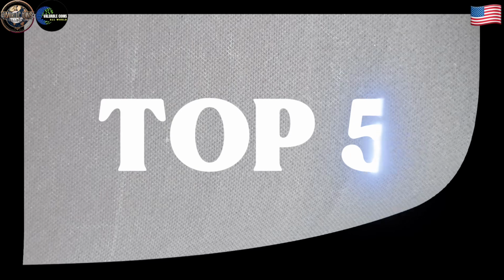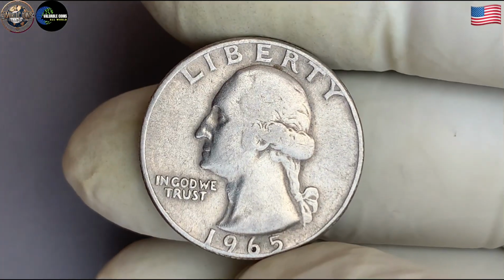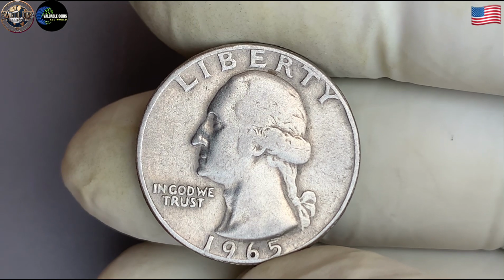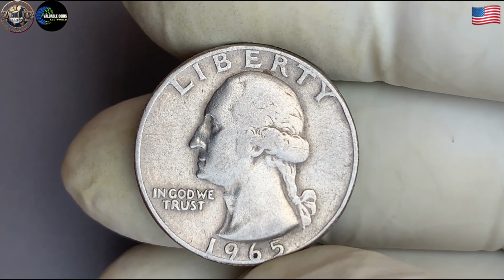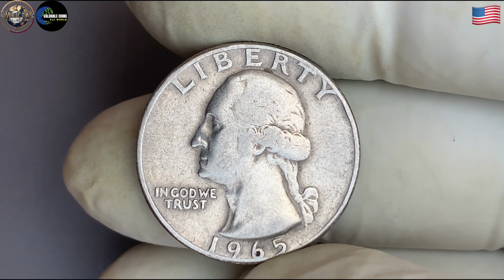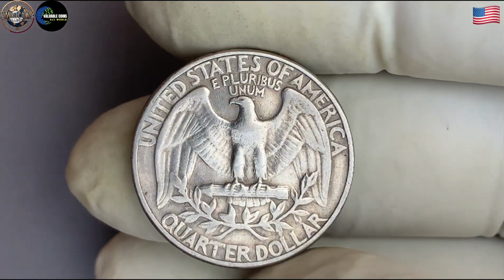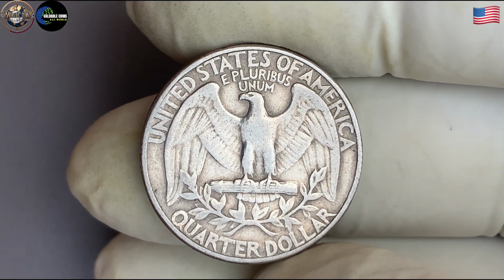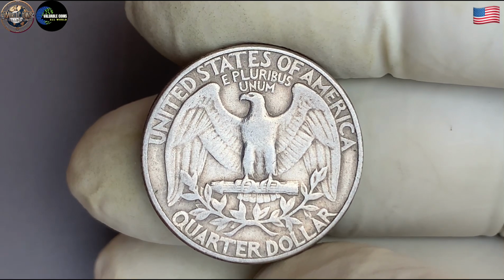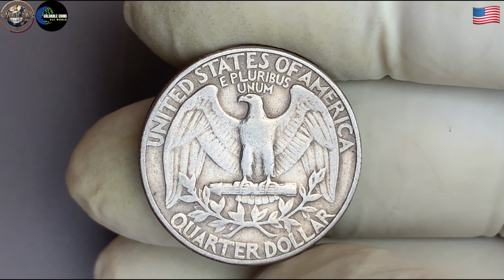Top 5. In the vast world of coin collecting, some coins stand out more than others, not just for their historical significance, but also for their incredible rarity and value. One such coin that has captured the attention of collectors and investors alike is the 1965 Washington quarter dollar. At first glance, this coin may seem like any other quarter, but what lies beneath its surface tells an exciting story of rarity, history, and astonishing worth.